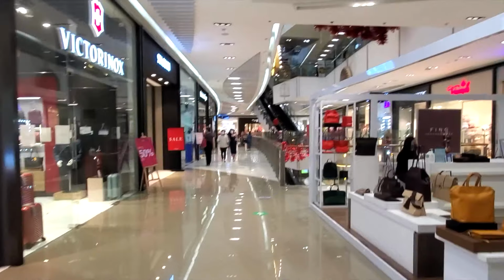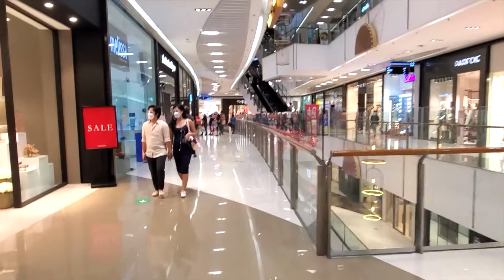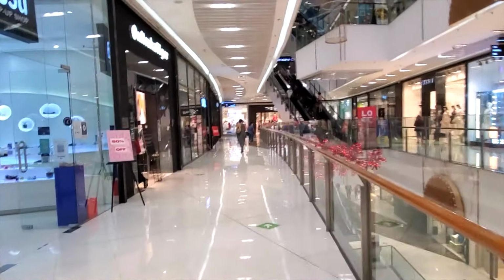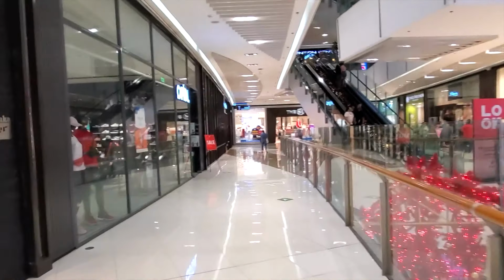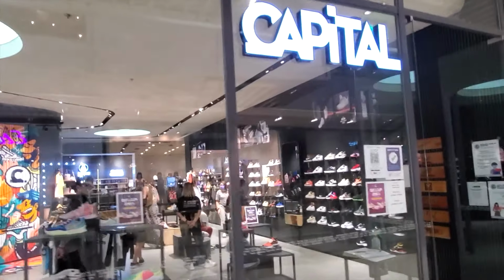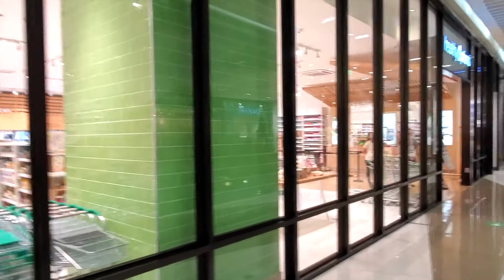A lot of watch stores here. You guys can see that. Onitsuka Tiger. Yeah. So you guys already see a lot of clothing stores. And Capital. This is about the last store aside from the options that we're gonna look at. Shoes and stuff like that. And then healthy options. A lot of pricier kind of supplements here since it is healthy options.